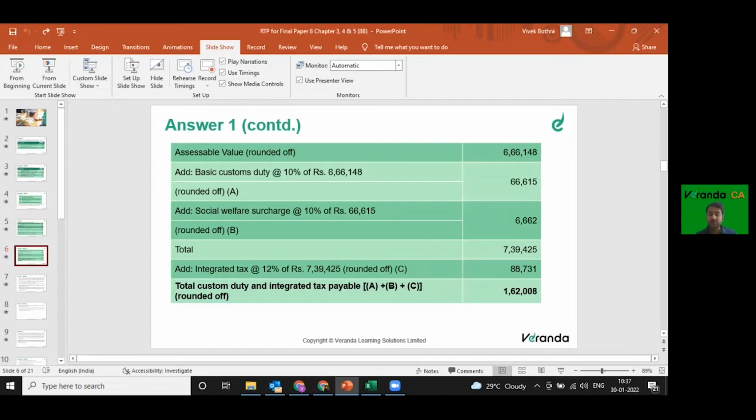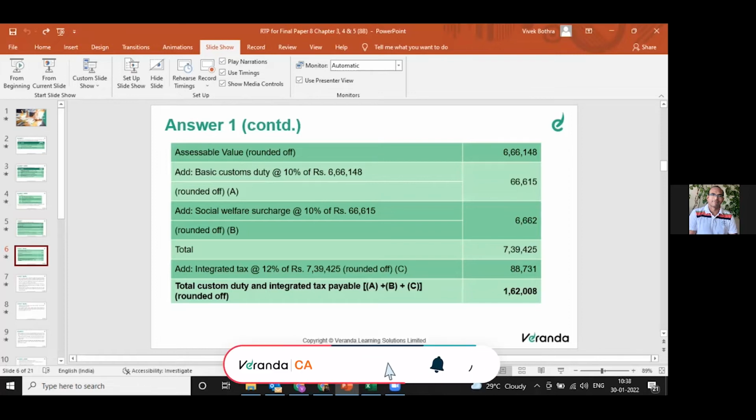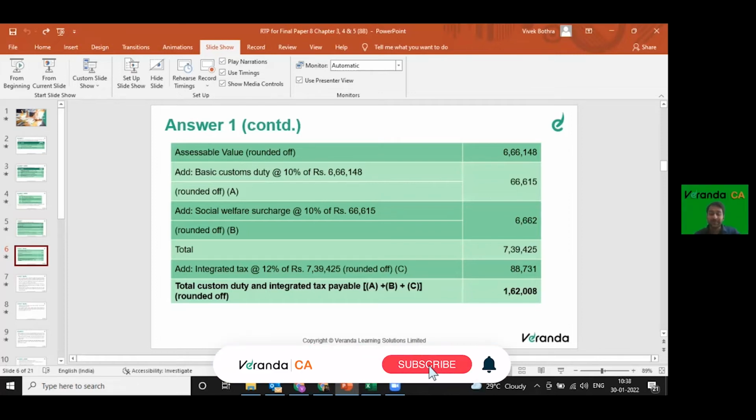Tell me, is any of these claimable by anyone under GST or customs duty or anything at all? Guys? Yes, sir, IGST can be claimed. Sure? You need to be more bold. Yes, you're right. Whatever IGST amount you're paying can be claimed as input.